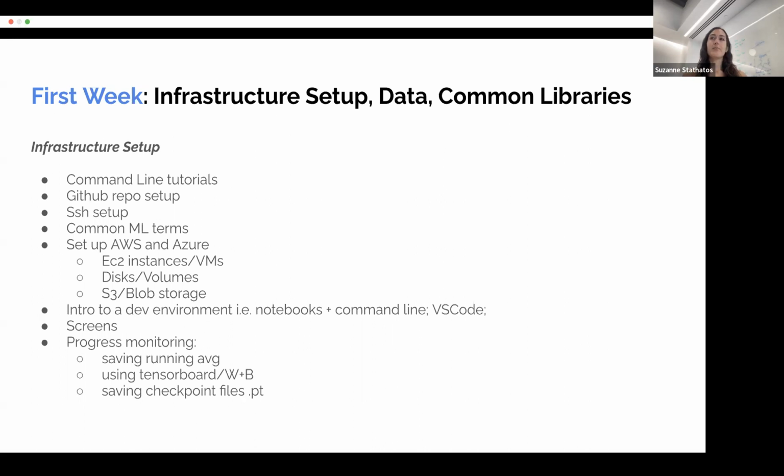And screens is like, have you ever used tmux? No. So it's where you have a process running in a terminal, and you want to say, okay, I want this terminal to keep on running, even if I shut my laptop or disconnect from the server. So it's just a way to say, I want to keep this process running while I do something else or while I shut my laptop.